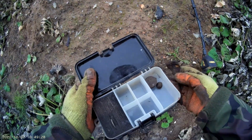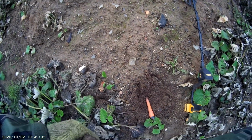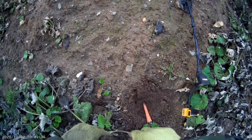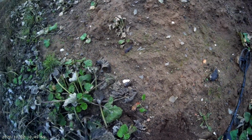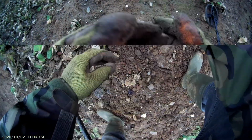Will that fit in there? No. Hopefully it'll stay nice and safe in there. So I'll stay along this line and see if there's any better stuff. Well, that's the best find of the day so far. I'll see you on the next.